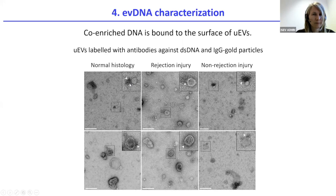And maybe just to point out another thing, from the literature we learned that 5 millimolar EDTA already successfully flushes away, detaches DNA from the cell surface. But in our case, we actually had 8 millimolar EDTA present in urine. That means that the DNA that we detected here is probably more strongly bound to EVs.